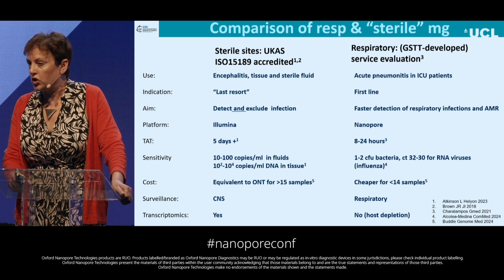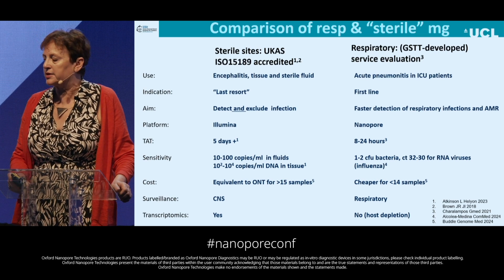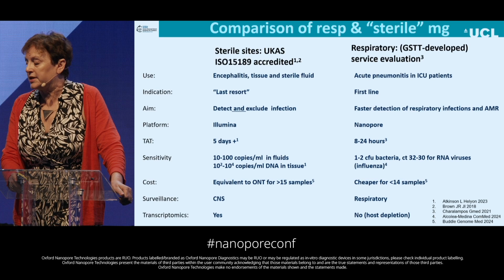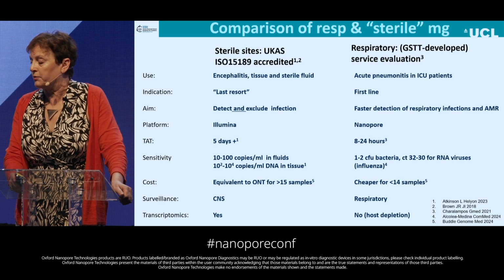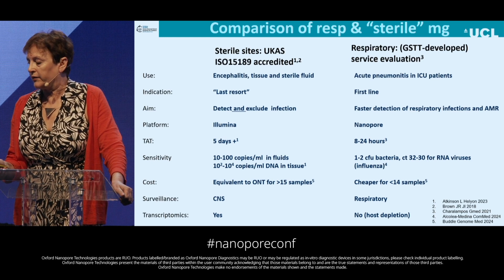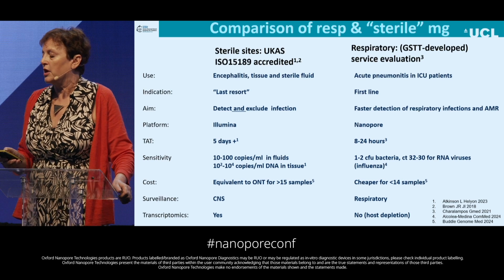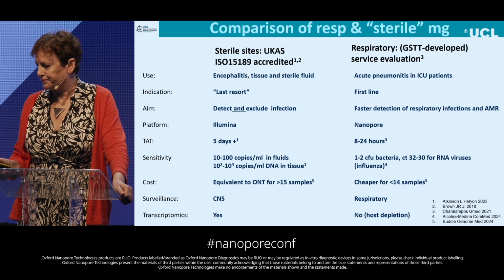The turnaround is long for the Illumina method. It's at least 5 days, and it can be up to 2 weeks, whereas the Nanopore method is same day. As I mentioned, the sensitivity is high, but it's less so for the respiratory Nanopore method. And I just want to highlight the fact that we can do the transcriptomics with our current GOSH method, whereas it's not possible with the respiratory method.